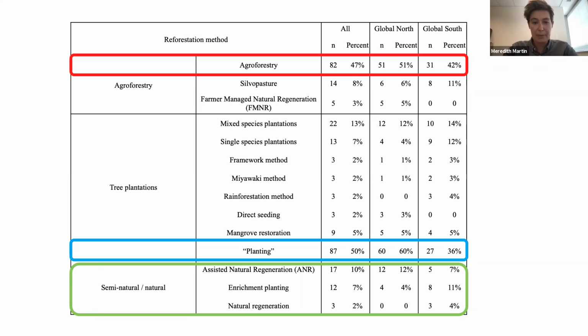But perhaps the biggest thing here we found was that many organizations don't specify the type of restoration method they're using at all. They just say that they're planting trees. And so that was a really notable takeaway, just the lack of detail that organizations are providing in their public facing information was quite striking across a number of different informational categories. And I think there's a number of reasons why this might be that we can get into a little bit later.